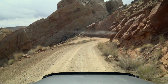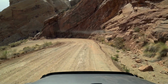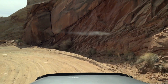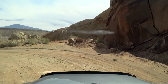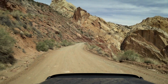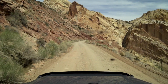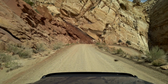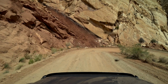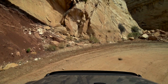We started at about 5,700 feet. And it looks like we're dropping down quite a ways. Wonder what that gray layer is between the beige and the red.